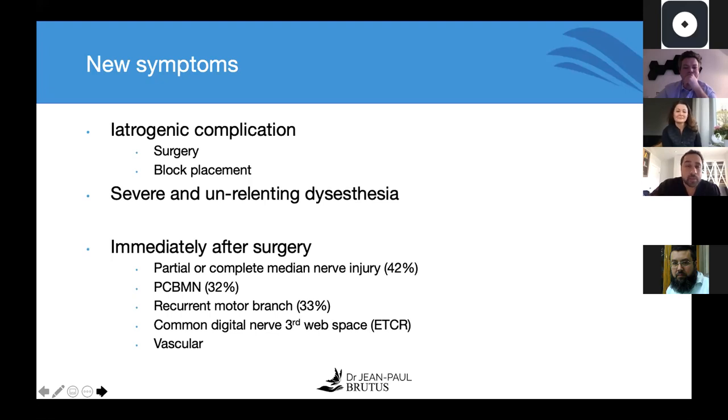In any case, patients will tell you that the pain is usually very intense and relentless, and it appears immediately after surgery, which means patients know something went wrong during the surgery, and usually they tell you very quickly. So this means there may have been an injury to the median nerve itself, or one of its branches, like the palmar cutaneous branch, or the motor branch, or in the case of an endoscopic release, an injury to the common digital nerve to the third web space. In some cases, it might be a vascular injury resulting in bleeding and secondary compression of the nerve.